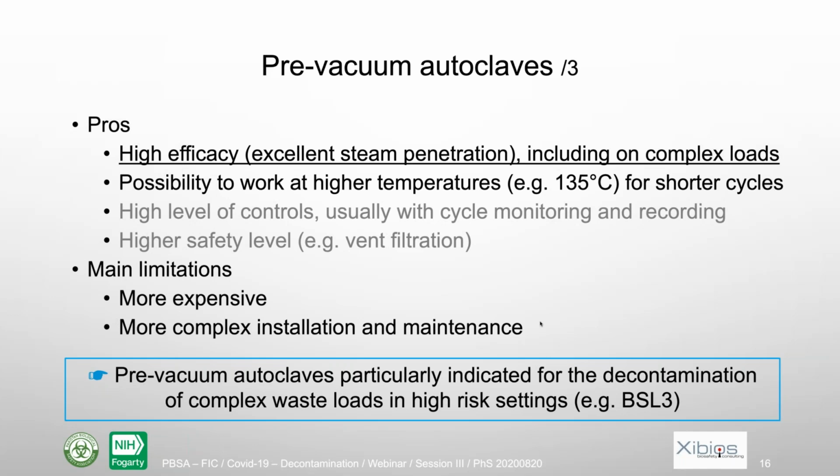So this type of autoclave is particularly recommended for the decontamination of complex waste loads in high-risk settings. So this is the type of autoclave that, at least in the West, we'll use most of the time in BSL-3 labs.